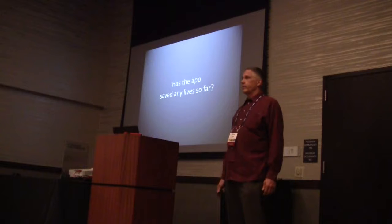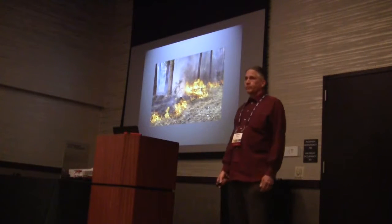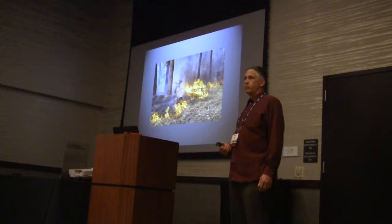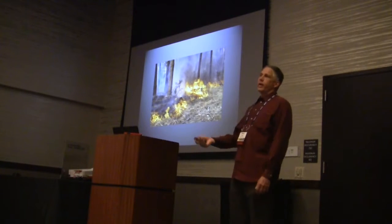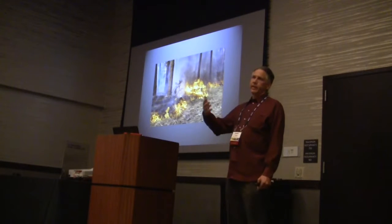There was one instance where the app might have prevented a forest fire. And that obviously is not the forest fire that it prevented, because it prevented it. So here's what happened. My girlfriend and I head off into the mountains in the camper, and I'm testing out my app like I so often would.